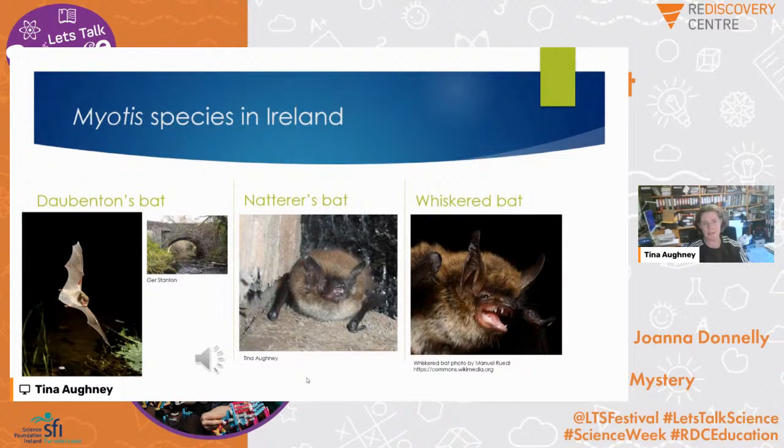While the Daubenton's bat is a bat we call the water bat, and it prefers to feed over the surface of water. So if you ever go down to a lake or a river in the evening time and you see a bat continuously flying across the surface of the water, it's a Daubenton's bat.